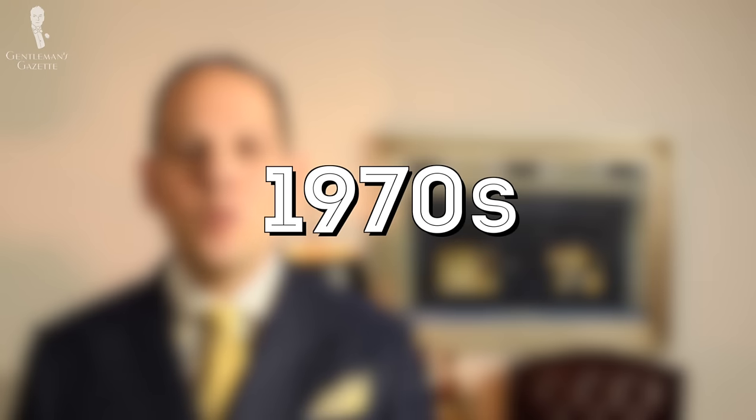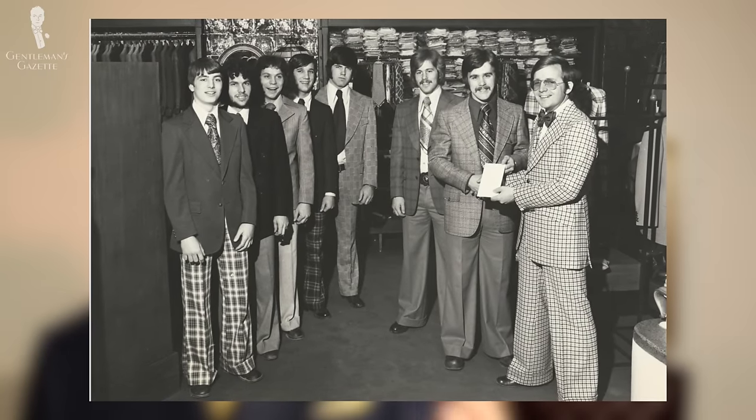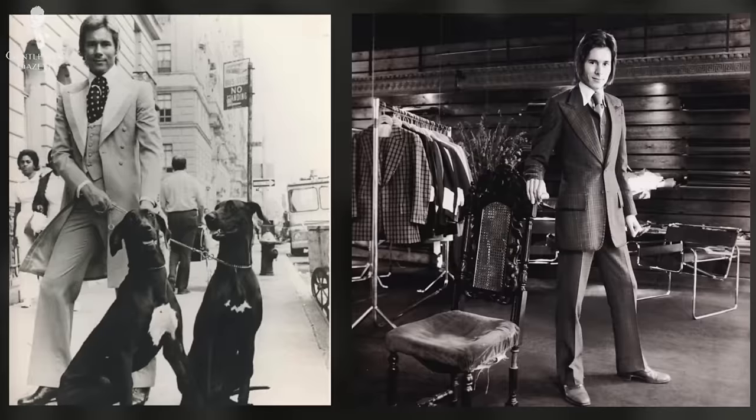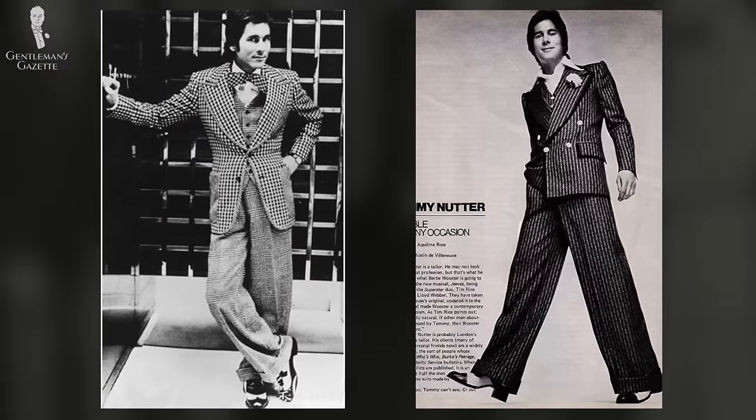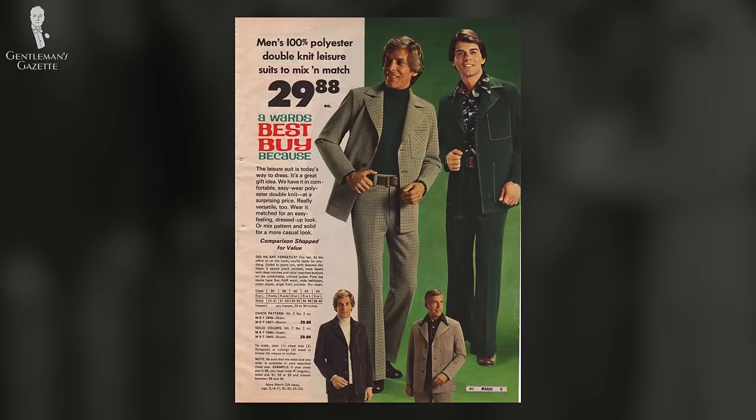This style definitely came to a halt in the 1970s, which can be considered to be a low point in the history of the suit and men's fashion in general. Suits were still relatively tight, but had really big lapels. They were rather flashy, and pants oftentimes had a flare cut.